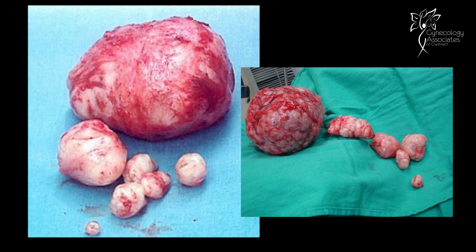That was easily removed. And this is a picture of a myomectomy where I was removing one of the fibroids because she wanted to maintain her fertility. And here's a picture of some more fibroids.